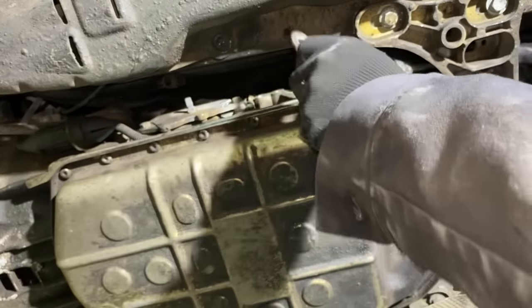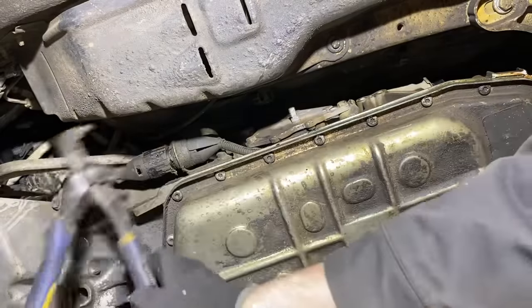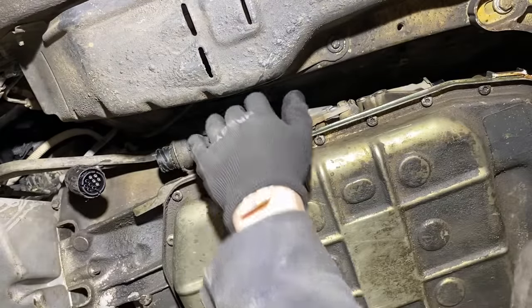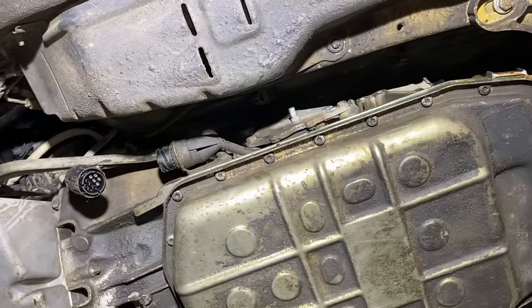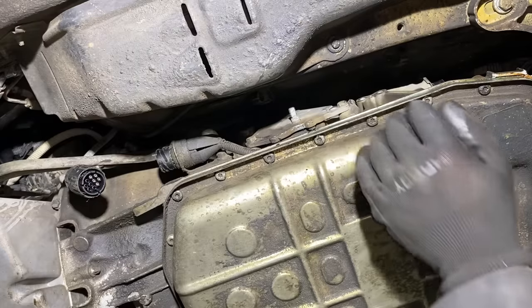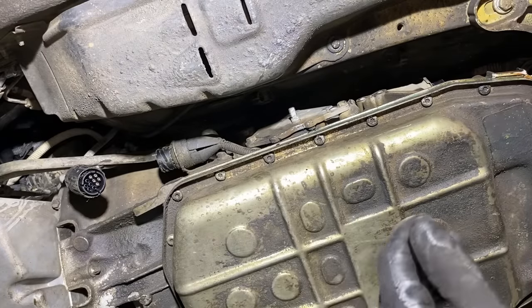All right, shifter linkage is disconnected. Now all we really have is the trans lines, and then this harness that runs back up here has two clips that it clips into on the top of the trans. And so we'll get to those once we get this trans dropped down a little bit.